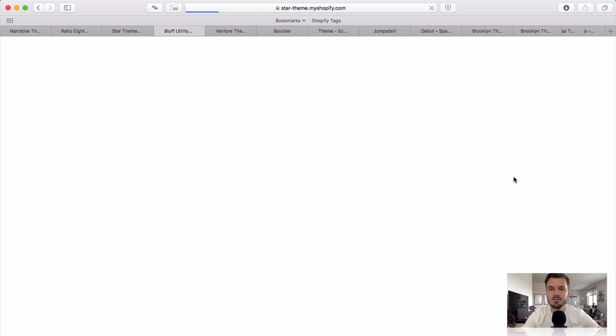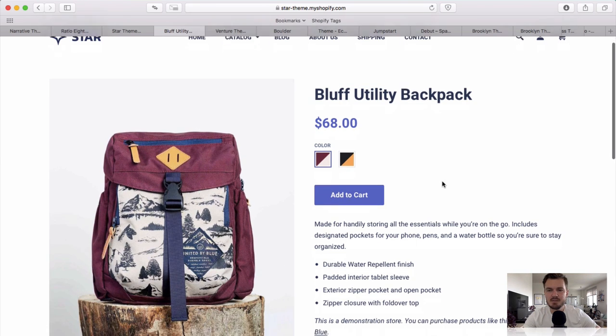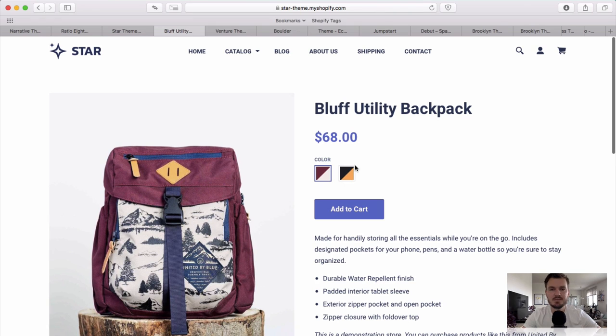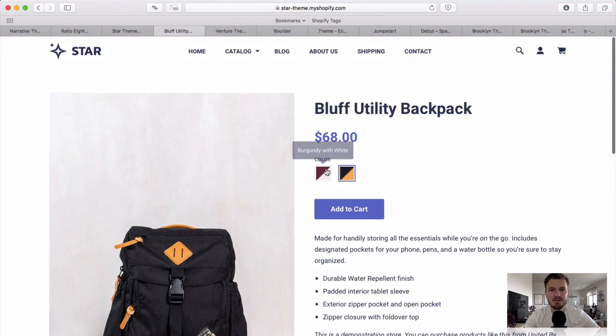So we'll click on this one, we'll take a look at this backpack. And again, we've got a really nice large image here on the left. I'm not sure what font they're using, but it's super nice. I think this might be Mulish, which is one of my favorite fonts. We've got a variant here. Let's see if that changes the image. Yep, it does. So we can click on there. It's even got a nice little tooltip here.